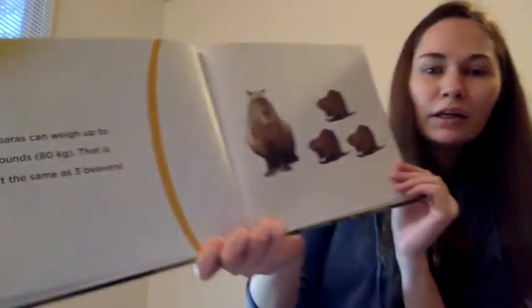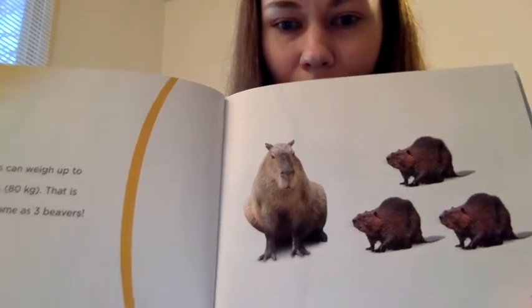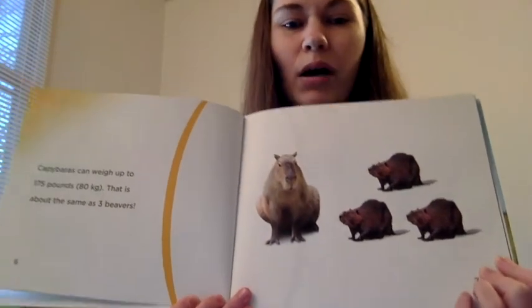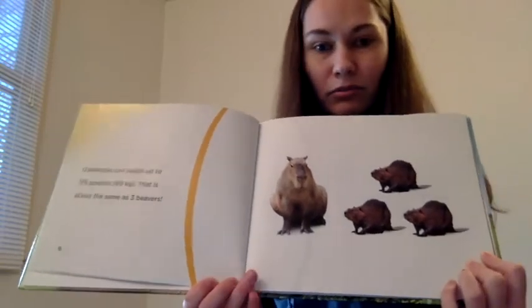Here's a picture of a capybara with some beavers. So look how much bigger it is than the beavers. It can weigh as much as 3 beavers added together. It can weigh as much as 175 pounds. That's more than some grown-ups.